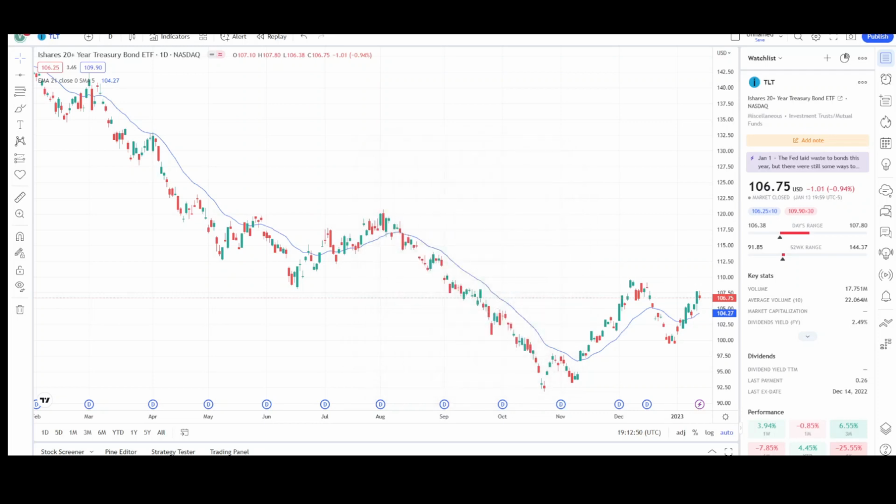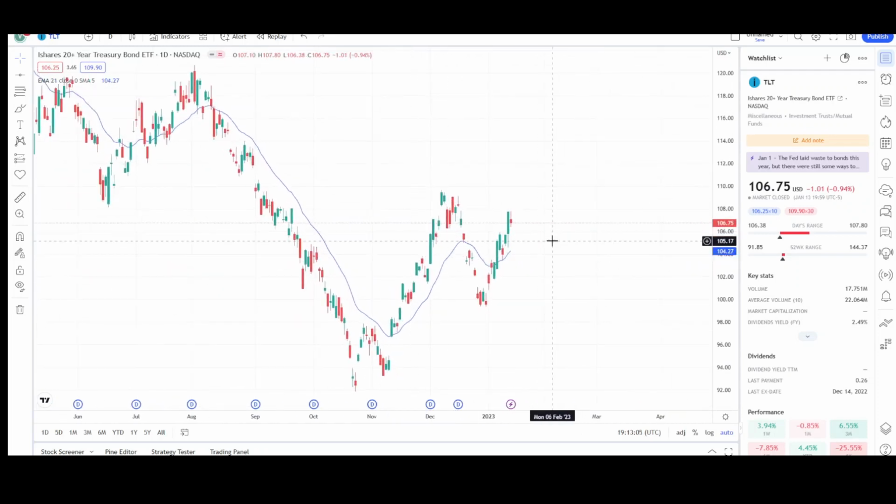I will first go over what I see in the daily chart and finish the video off with the weekly chart. Here we have the daily chart for TLT, and we do see prices rising from my prior analysis last Saturday. So it looks like last week closed at the 105.21 level, and now we reached pretty much all the way up to the 107.70-80 level.